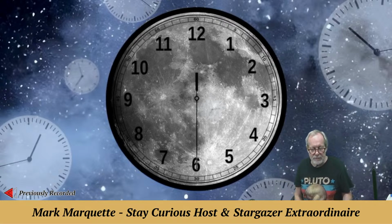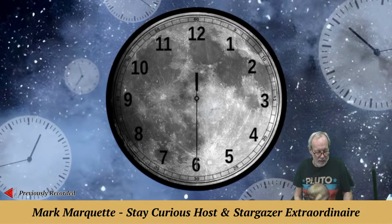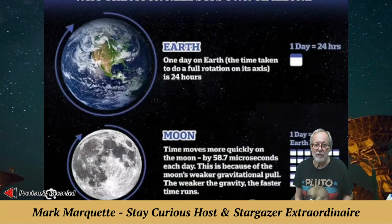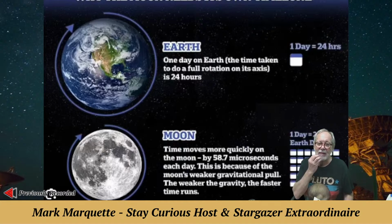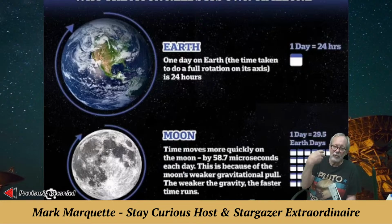Well, we need a precise time, and the White House instructed NASA to come up with a lunar coordinated time zone that will be used in operations in cislunar space around the moon, so that everyone can be coordinated time-wise. Now, this was necessary because we have a 24-hour day, almost exactly. Well, the moon moves more quickly, and in fact, its day is 58.7 microseconds quicker than Earth's day. This is because the moon's gravity is weaker, and the weaker the gravity, the faster time runs. Don't get your head wrapped too far around this. Just take it for granted, because this is really heady stuff.